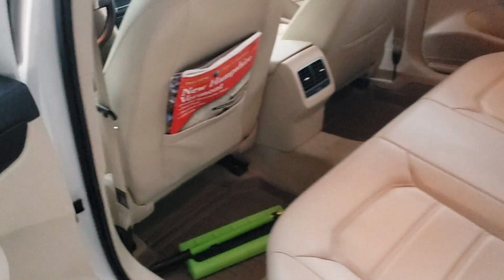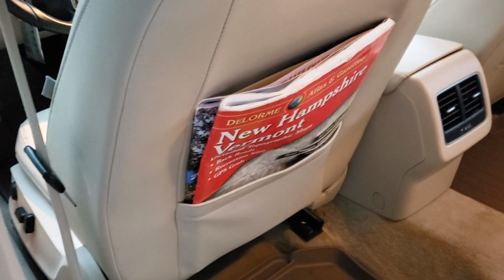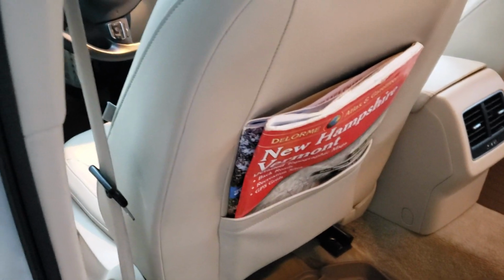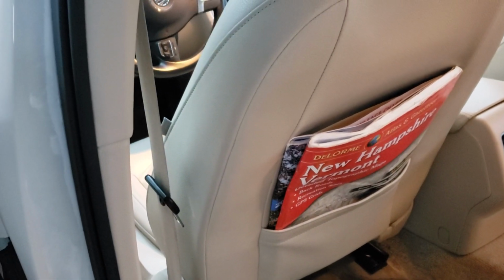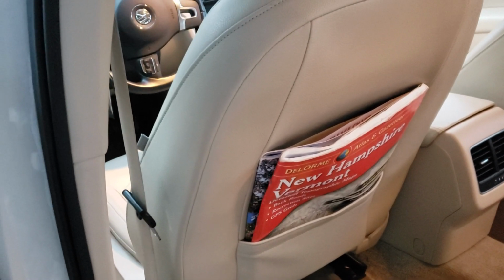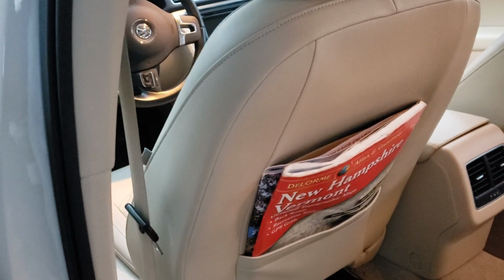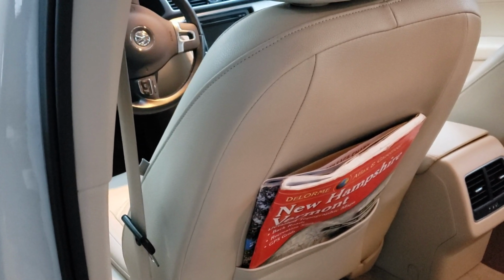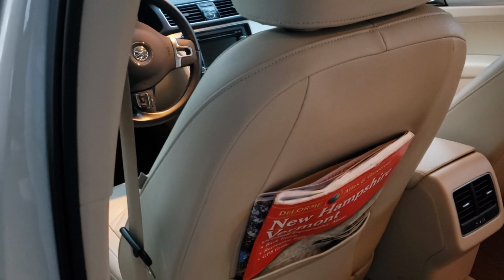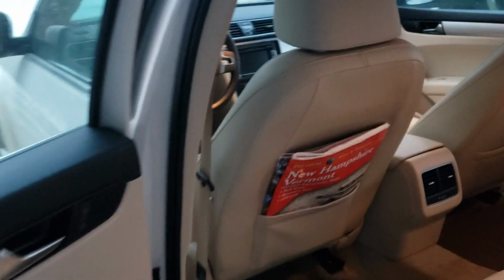And in the back here, I have a snow remover. You gotta have road maps. You gotta have paper road maps. You don't want to be dependent on your phone, because in Vermont, cell phone service is very spotty on the back country roads. So you really don't want to be lost without maps, and you want to be able to not have to rely on your phone or whatever navigation unit you have.